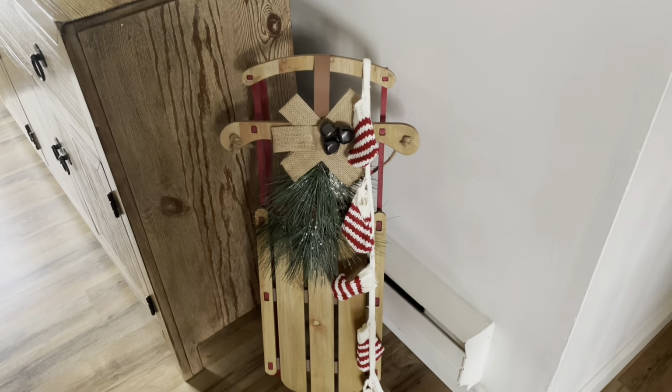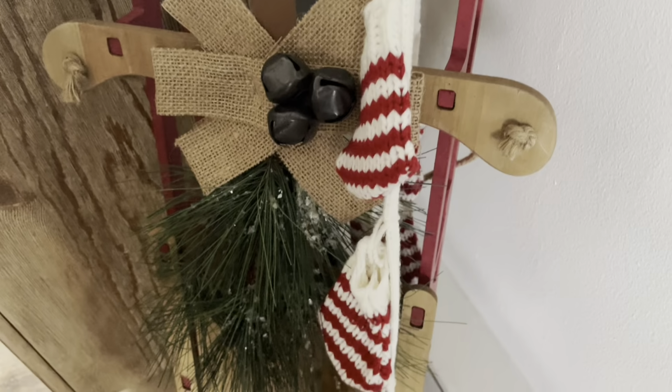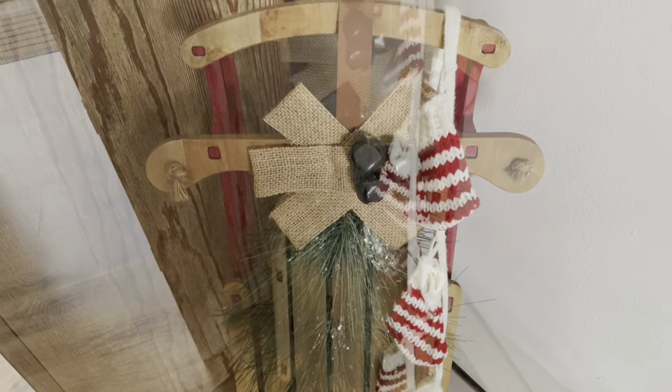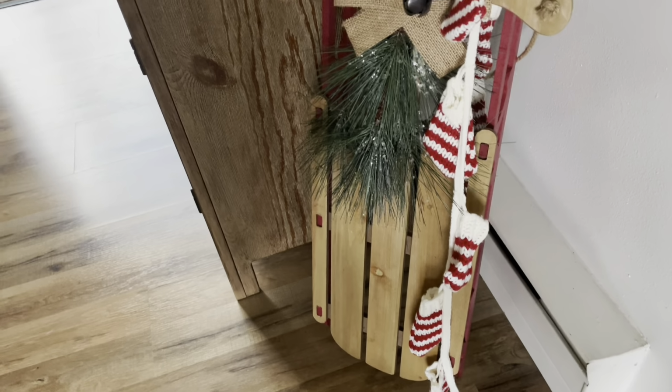And this is the garland that I was talking about. I found it on clearance from Michael's last season, and I love it. So I just kind of took some stockings off of this garland to add to the coffee area.